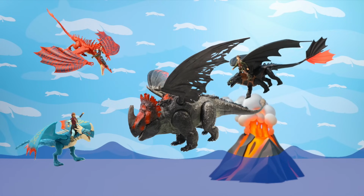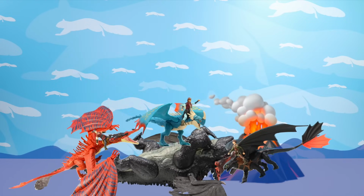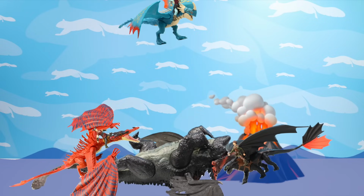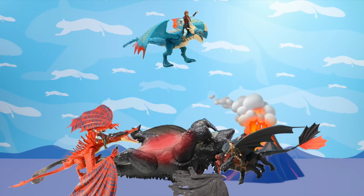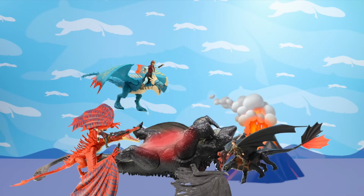Now, dragons, for the final touch. Pink belly, pink belly. The Red Death cannot withstand the pink belly, pink belly, pink belly.